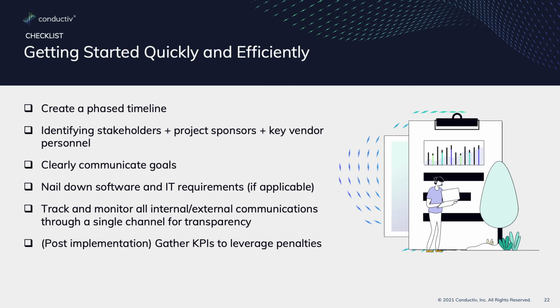And throughout the life of the contract, you'll also want to continually gather data to measure key performance indicators that are defined in the contract. This will help make sure that the suppliers are living up to all the expectations and can even involve things like including penalties for misperformance thresholds.